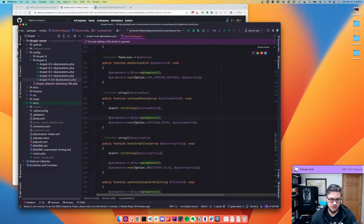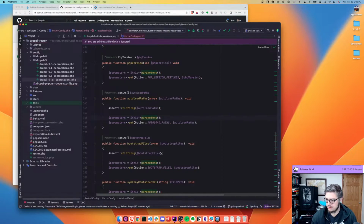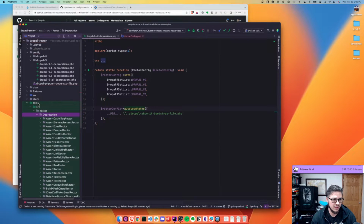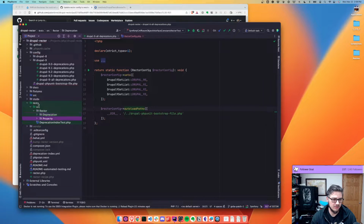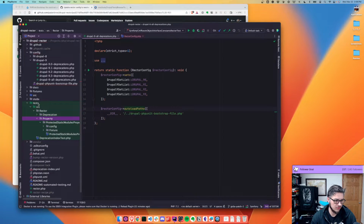Insert all string. Let's have Grammarly clean this up. Was there a reason? So I'm going to start a review, and locally I'm going to change it. That makes a lot of sense in our tests. Oh, possibly. Property. Where did all of our tests go? Oh, there it is, under deprecation.